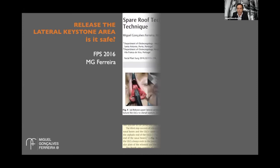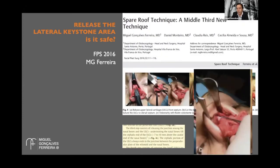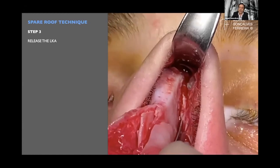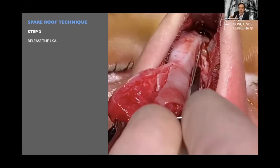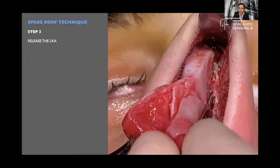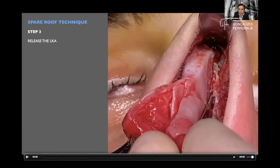In 2016, me myself, the first article on the Sparrow technique, I did the description with the dissection of the lateral keystone area. And later on, Göksel, as he showed a few minutes ago, the dissection of the lateral keystone area. So it's a safe step. This is for teaching purposes. You can do this in my technique. You can do this because it's supported in the middle by the septum.